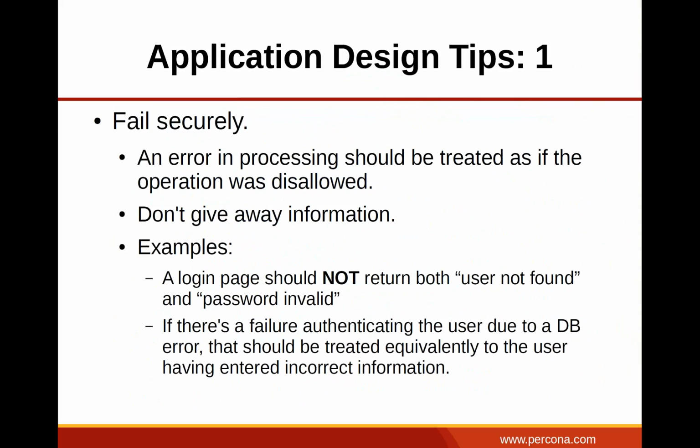So think about this from the minimization of attack surface as well.